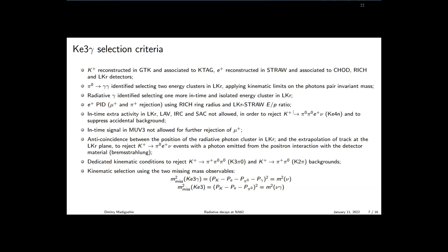Additional dedicated kinematic conditions are applied to reject K3 pi and K2 pi backgrounds. And the final analysis is done using two missing mass observables. One is, let's say, the complete missing mass that takes into account the radiative gamma. And the second is the missing mass calculated ignoring the radiative gamma.